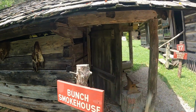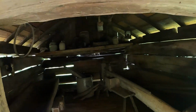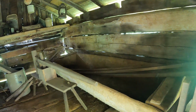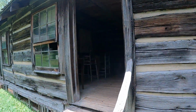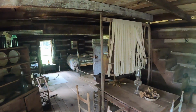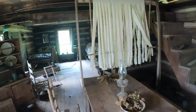Here we got the Bunch Smokehouse. That's pretty cool. And then the General Bunch House. In cabin standards for Appalachia, these are well-to-do families. They were organized and not as primitive as you'd think. Yeah, this is pretty nice here.